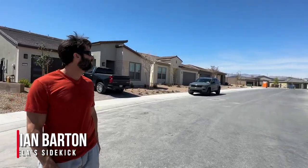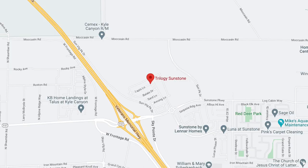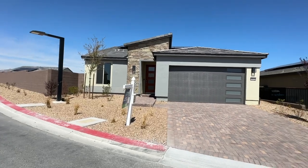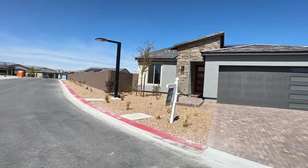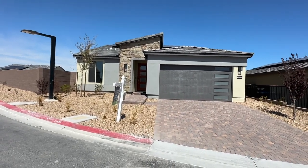And today we're over here at Trilogy Sunstone, a 55 plus active adult retirement community here in the northwest part of the Las Vegas Valley off of 95 and Skye Canyon Road. And as you know, I sell quite a bit of homes up here in Trilogy Sunstone, and they let me know that they have a handful of quick move-in homes. So I thought, you know what? Why not? Let's make some videos and promote all these beautiful homes here in Trilogy Sunstone.